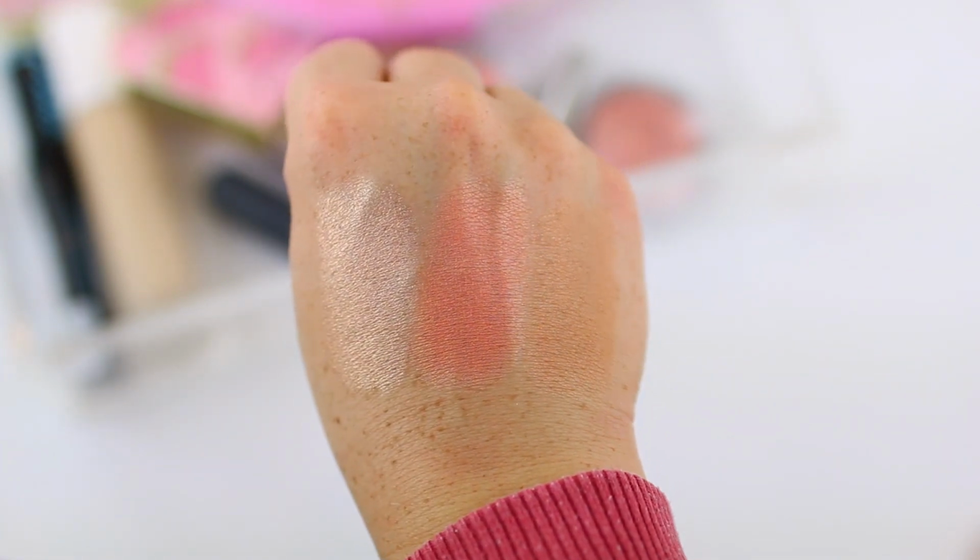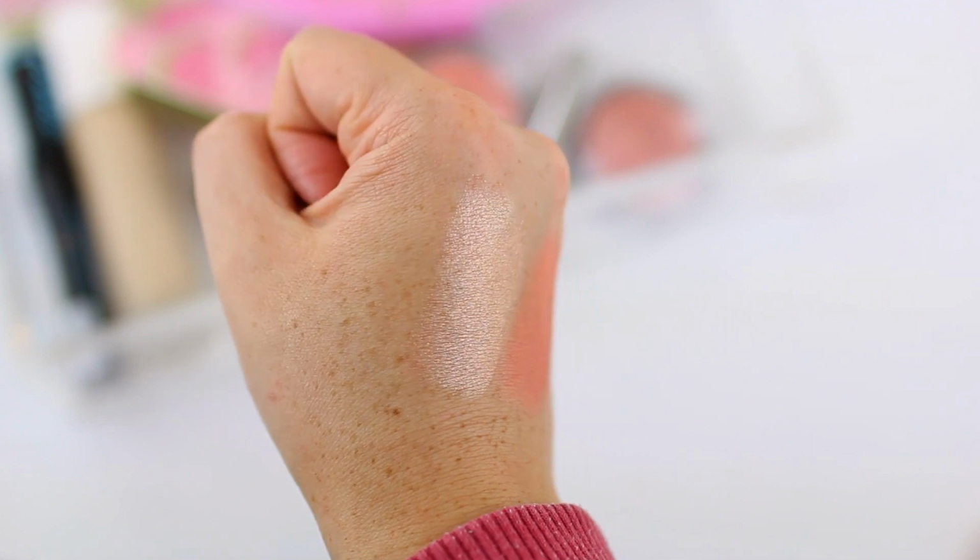It's an interesting texture. It's kind of like a cream to powder product. So it's not completely a cream. It's not completely a powder. I think that's why I like it because I don't necessarily love cream products. I love powders, but this kind of makes me feel like I'm using a cream, but it's more so a cream to powder finish.